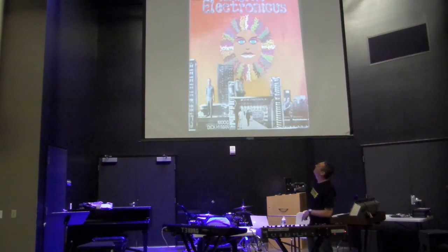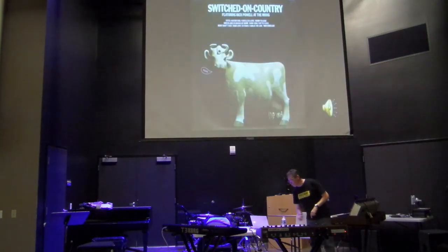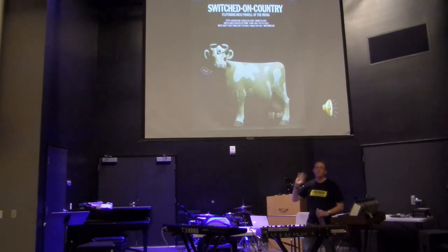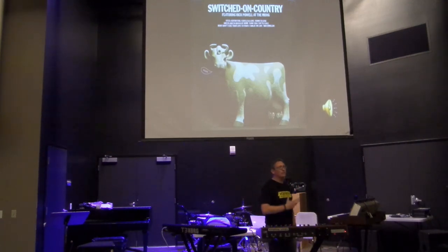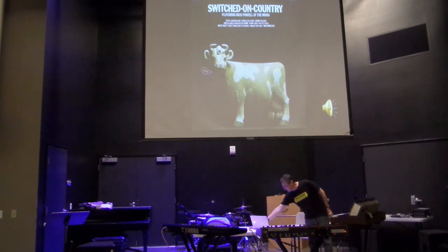What can only be described as a fad of Moog albums. This is a pretty good one called The Age of Electronicus. This is a pretty bad one called Switched on the Country. I brought a little audio sample so you can hear how bad this is. There were so many of these albums, and you'll find them at thrift stores, Switched on the Rock and Switched on, you know, everything. I mean, they're disco, and people just kept making these albums. They sold hundreds of these Moog modulars to musicians just to make these terrible Moog albums. So here, listen to a sample of Switched on the Country. It's real bad.